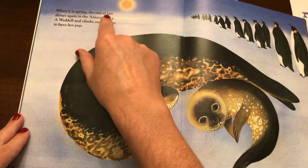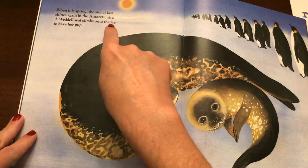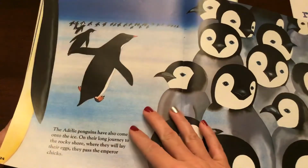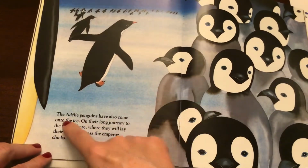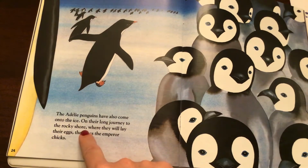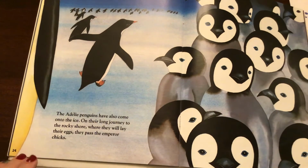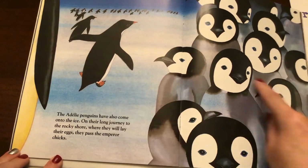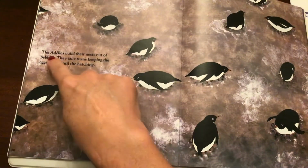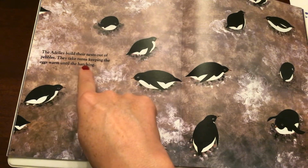When it is spring, the sun at last shines again in the Antarctic sky. A wattle seal climbs onto the ice to have her pup. The Adele penguins have also come onto the ice on their long journey to the rocky shore where they will lay their eggs. They pass the emperor chicks. So this must be the Adele penguin, and these are the emperor penguin chicks. The Adeles build their nest out of pebbles. They take turns keeping the eggs warm until the hatching.